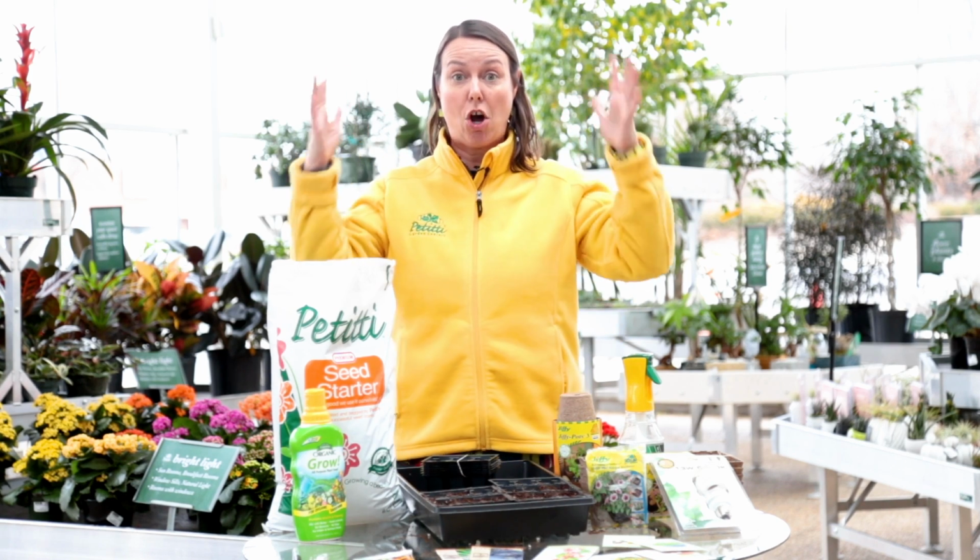The first thing, of course, is your seed selection. So don't be like a kid in a candy store. When you come to Petitti's, you're gonna see all these different seed racks and all these different options. But if you're just starting seeds for the first time, just pick easy starters and start very slow and very basic. Some of your easiest seeds are actually some of your bigger seeds to handle.